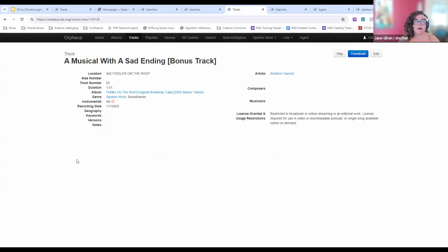So for example, on this track, which is actually a vocal track, it's just spoken word. It's Sheldon Harnick reflecting on Fiddler on the Roof. It's marked as not instrumental, but if it had been marked incorrectly, a user could use this small X and this will open up an email to us.